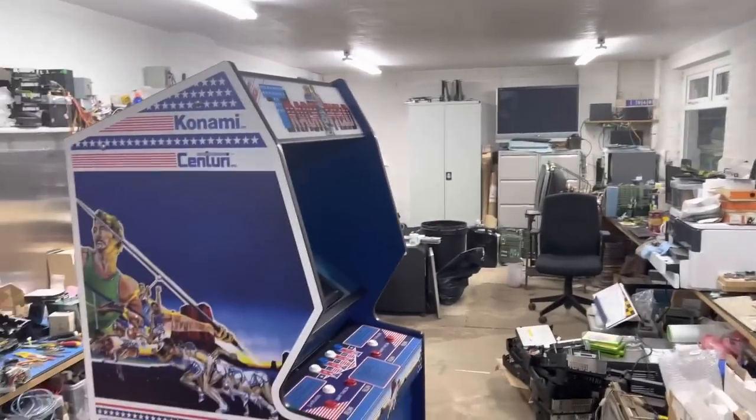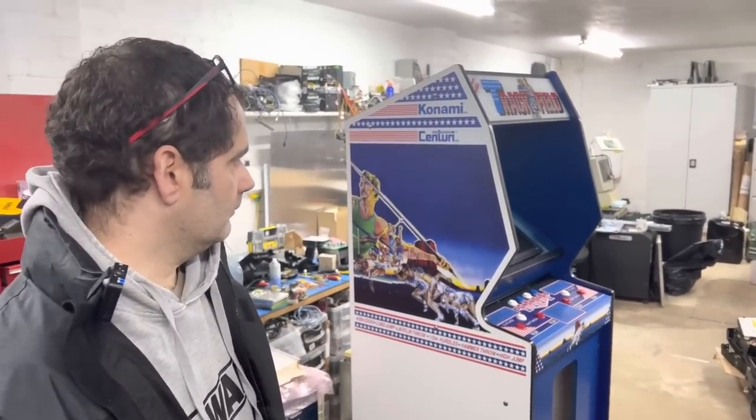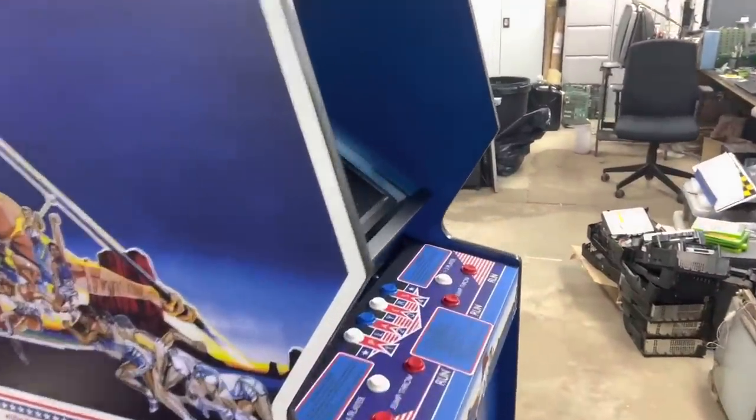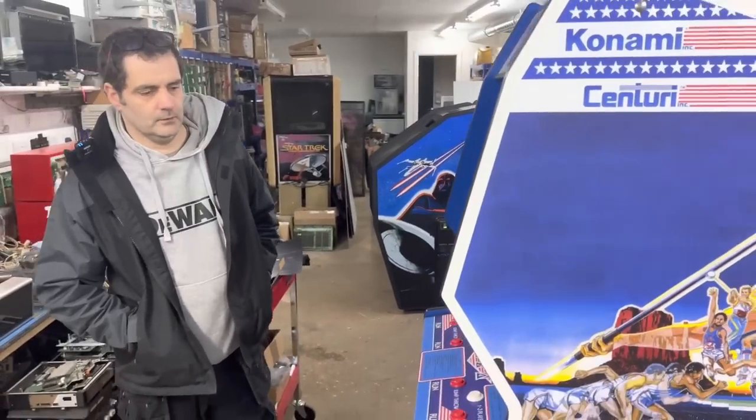So this is another one you're working on, Track and Field. This is a complete scratch-build Track and Field, isn't it? It is. Yeah. And what have you put in it? You've put a little monitor in there. It is, for a trade customer.